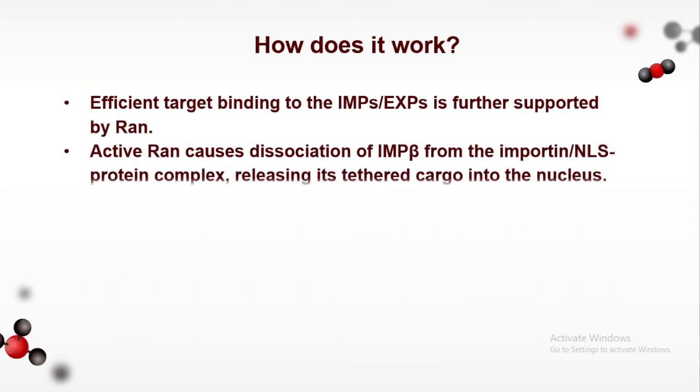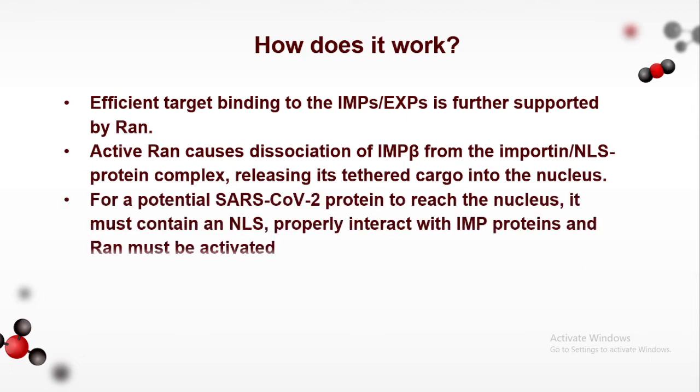The prior use of Ivermectin in vitro against a large range of viruses suggests that Ivermectin's nuclear transport inhibitory activity may be effective against SARS-CoV-2, or the coronavirus.